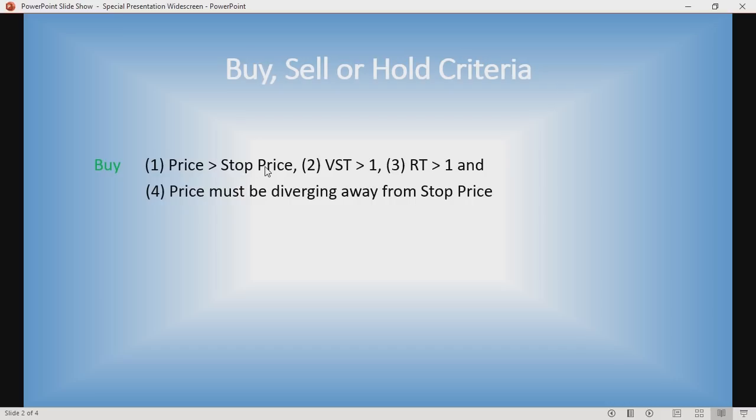So the price greater than the stop price. The master indicator for ranking the stocks has to be above the 1, which is cast on a scale between 0 and 2. RT, also cast on a scale between 0 and 2, needs to be above 1, telling you the stock is in an uptrend, and the stock's price has to be diverging away from the stop price. So that's how you get a buy recommendation. There's a lot of work that goes into a stock to get a buy recommendation. It's not a willy-nilly thing. It is actual factual data, and the stock has to go through all of these parameters to get a buy.